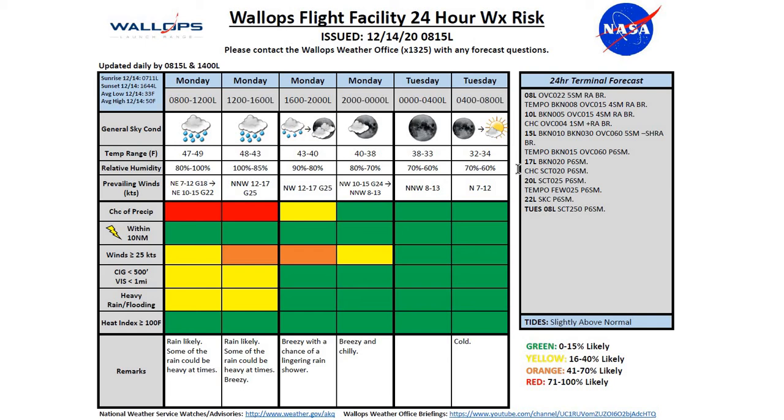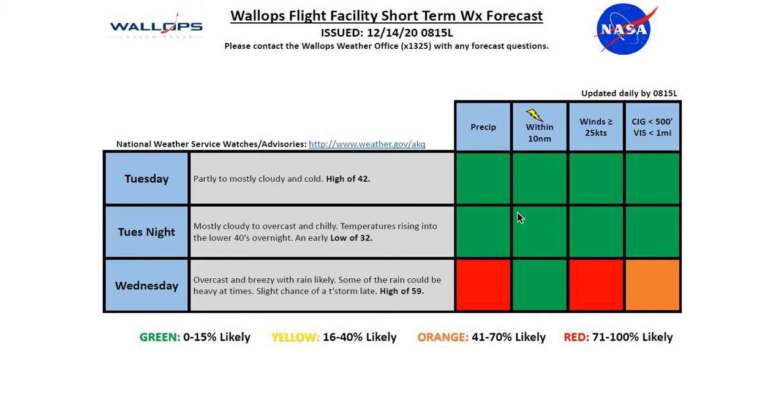Otherwise, just going to see mostly cloudy to partly cloudy conditions thereafter with clear skies after 2200 local, with that continuing through the overnight hours. By Tuesday morning, we'll see mostly sunny to mostly clear conditions across the region. Our tides are slightly above normal for today, I should say, and then Tuesday we'll see partly to mostly cloudy conditions, cold, a high of 42 degrees.